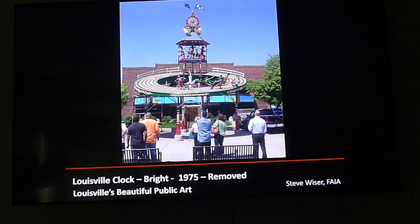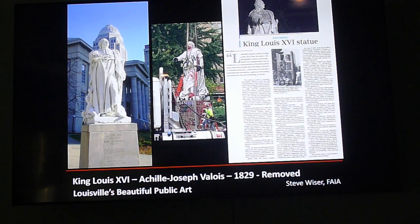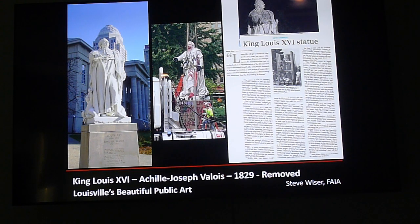Of course, the clock is in storage as well, as I mentioned earlier. I doubt if it'll ever come back, but I think the figurines need to be taken out of storage and installed in a museum. Our own namesake, the namesake of Louisville, Kentucky, is in a warehouse right now.